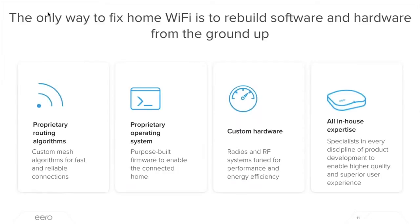We have proprietary operating systems and hardware. What that means is, some other products on the shelf might have off-the-shelf Qualcomm chips. The eero chipset is custom engineered. So we alone have the ability to update it on our cadence. We're not beholden to some third party for when they update it. And our operating system is essentially on version 2. Because that's all done in-house, we can update that as we see fit and at our own speed.